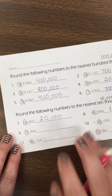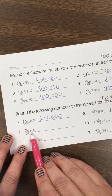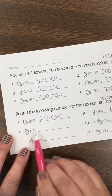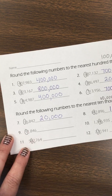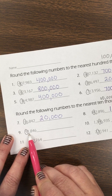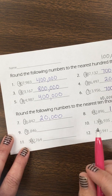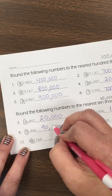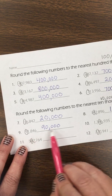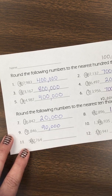Okay? All right, we have 91,846. Is this number going to be closer to 90,000 or is it going to be closer to 100,000? That bully number is a 1, so it's less than 5. What's it going to make that 9 do? Did you say 90,000? I hope so, because that's the right answer. So 91,846 is closer to 90,000 rather than 100,000.